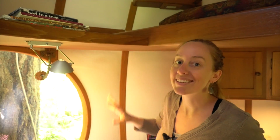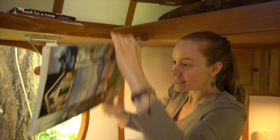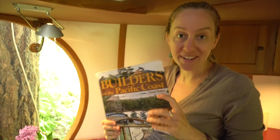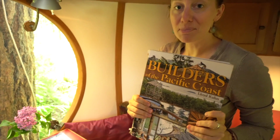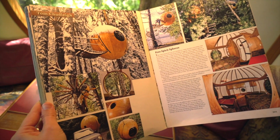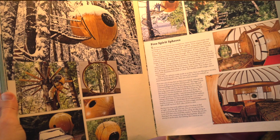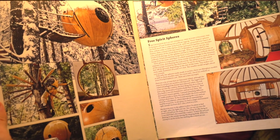And I just noticed that there's a book up here called The Builders of the Pacific Coast by Lloyd Kahn. And this is one of my 2 favorite books. The other one was Homework. And these are the books that I brought Matt home to see on our very first date. And so it's really neat 10 years later to be in one of the spheres that was featured in this book.